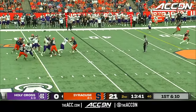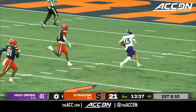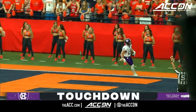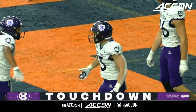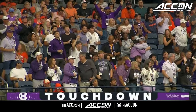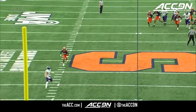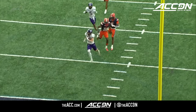First down. Pazanski with a clean pocket has Mosey down the seam. Max Mosey, touchdown Holy Cross, 63 yards to get back in the ball game. Mosey is the inside receiver to Pazanski's right. They bring pressure. The O-line steps up, picks it up. And the safety did not see that.